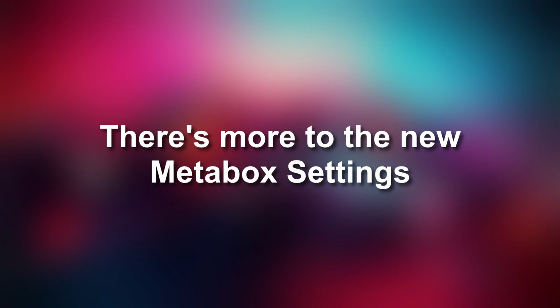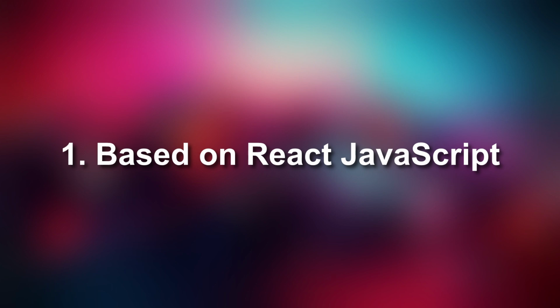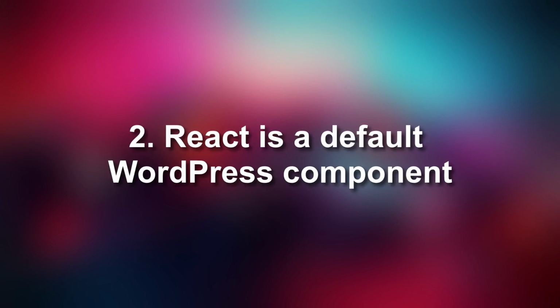But boosted user experience is not the only way you benefit from this makeover. First of all, the new Metabox settings are based on React.js, making this feature faster, more lightweight, and more stable. React is already a WordPress component, meaning no external and additional libraries involved, which also means no potential conflict with other plugins. Truth be told, average users probably don't care about the previous two points.